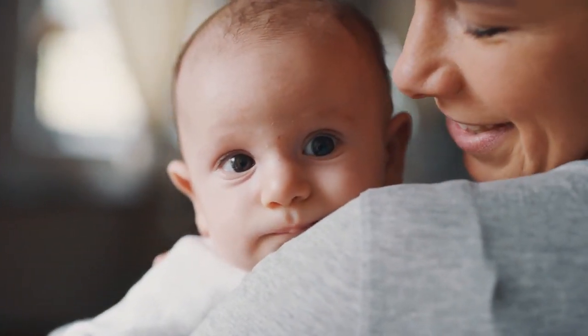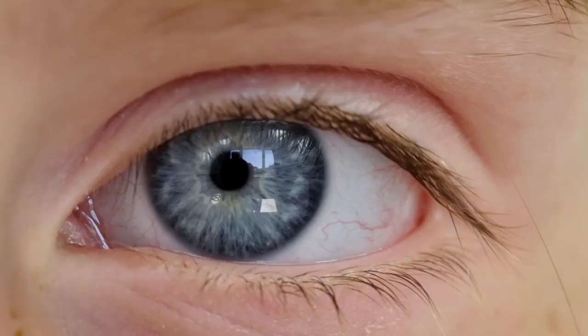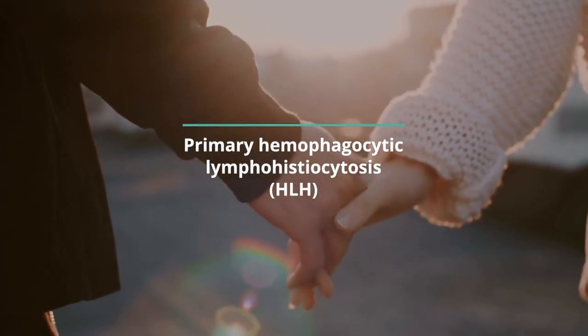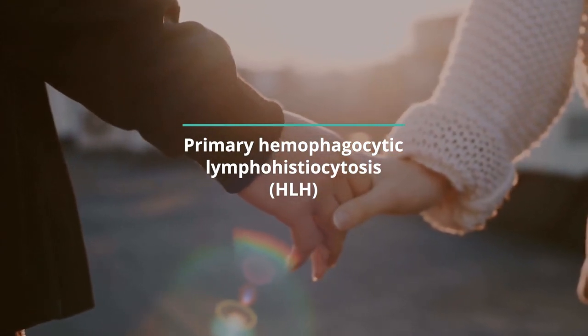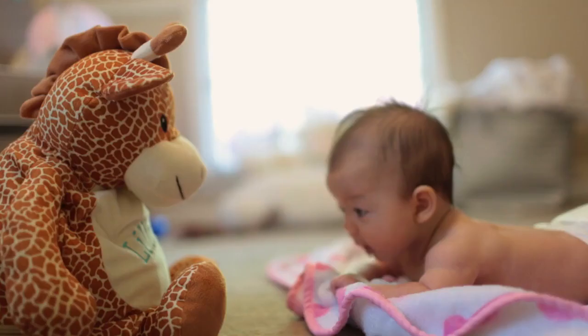As babies, we inherit lots of qualities from our parents. Some we notice right away, like our mother's eyes or our father's smile, and others, like great-grandpa's sense of humor, may show themselves with time. Unfortunately, certain illnesses may also be passed down through families. Primary hemophagocytic lymphohistiocytosis, or HLH, is a rare genetic disease that can be passed down from parents to children, and someone who seemed fine might suddenly begin to experience concerning symptoms.